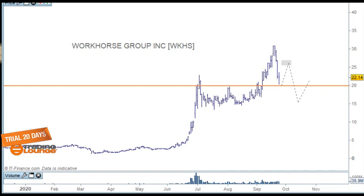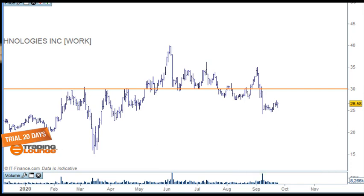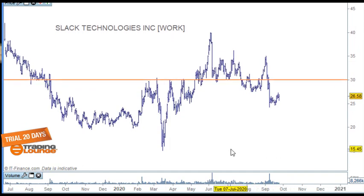Let's move on to the next one, which is stock code WORK, but it's called Slack Technologies. Founded in 2009 in British Columbia, Canada. These are the guys that created Flickr. Now, with this stock, I haven't labelled it here as well.